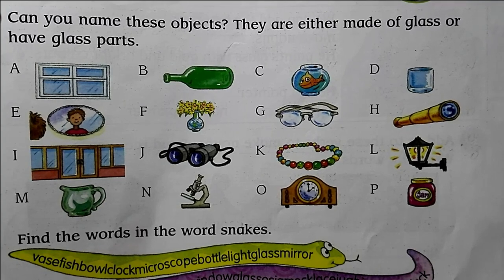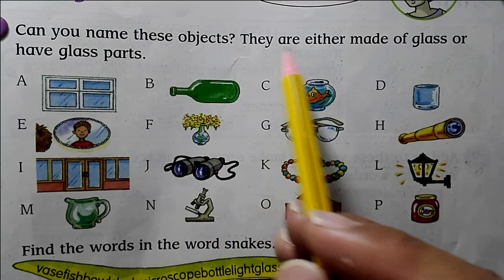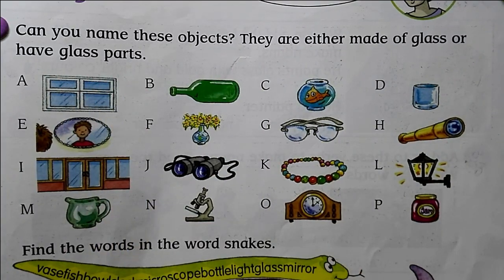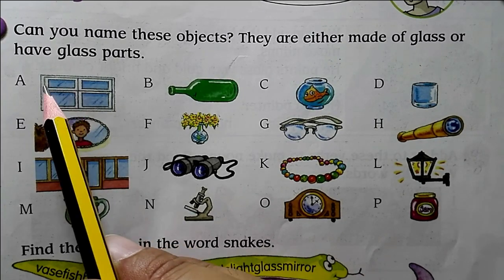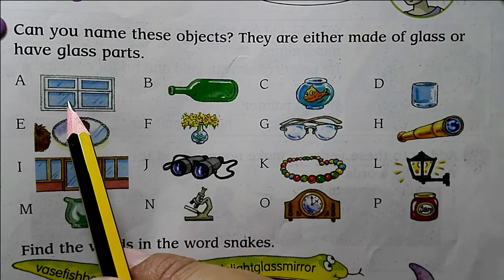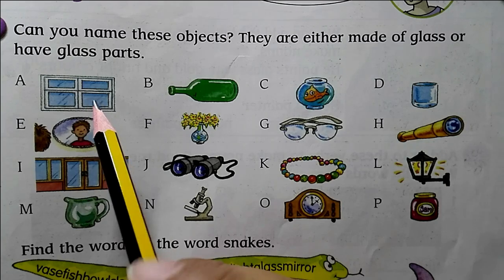This is page number 145, and the first question is, can you name these objects? They are either made of glass or have glass parts. So let's say number one is a window, and it has glass parts. Some parts are made of wood and some parts are glass, so we can write this object has glass parts.